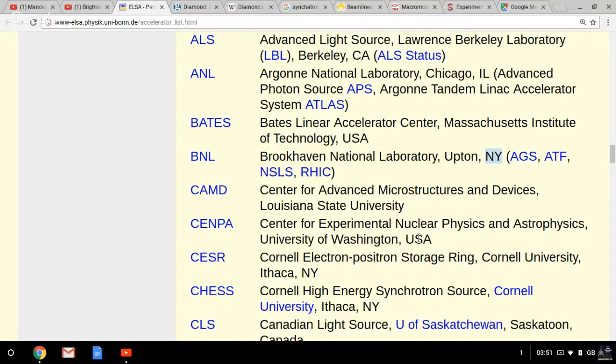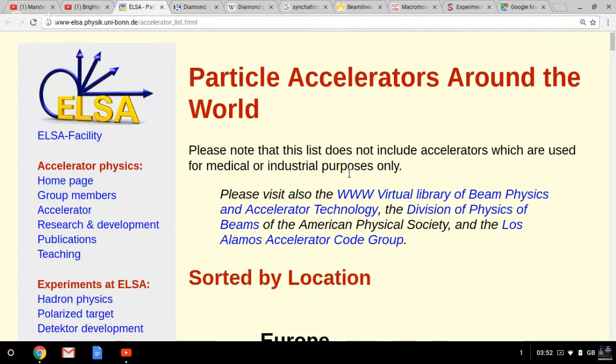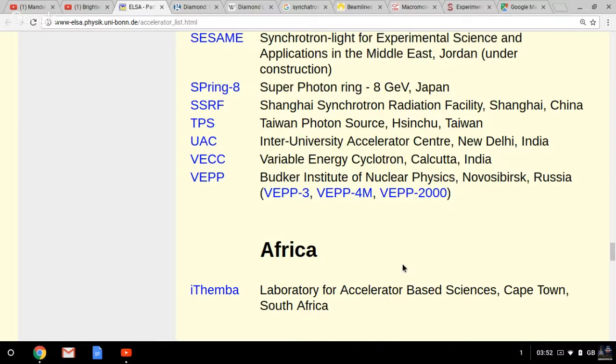Astrophysics, University of Washington. Nuclear physics again, just the same. That's what CERN is. Cornell Electrical Positron Storage Ring, Cornell University, New York. So they're in New York. More of them in New York. Are these all particle accelerators? Yeah. Please note this list does not include accelerators which are used for medical or industrial purposes only. Virtual Library of Beam Physics and Accelerator Technology, the Division of Physics and Beams, the American Physical Society in the Los Alamos Accelerator Group. So that's the US ones.